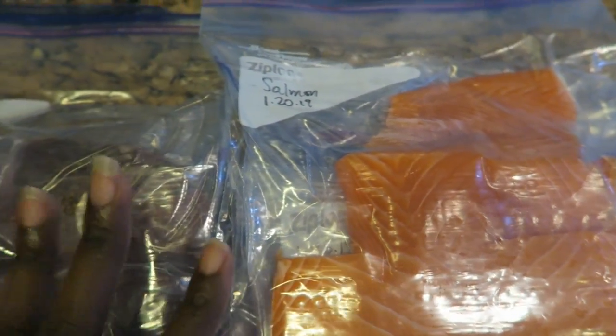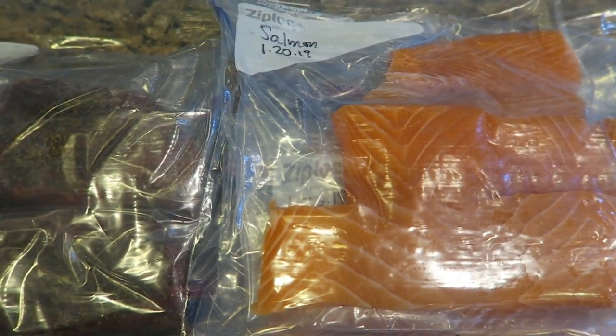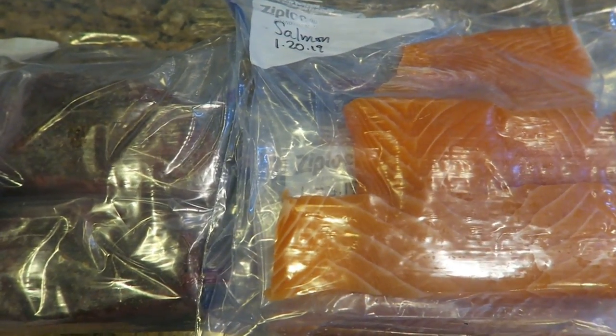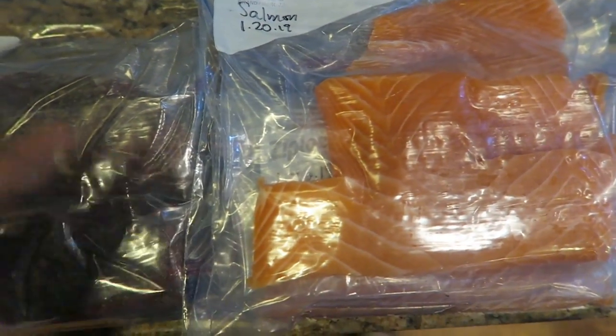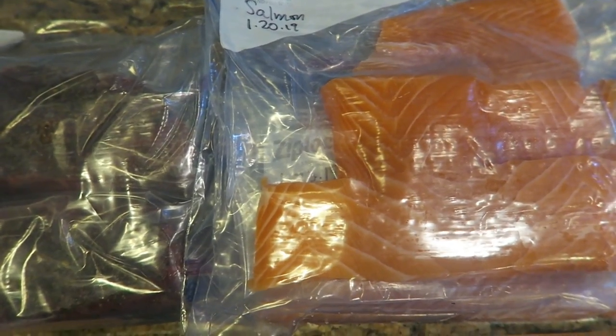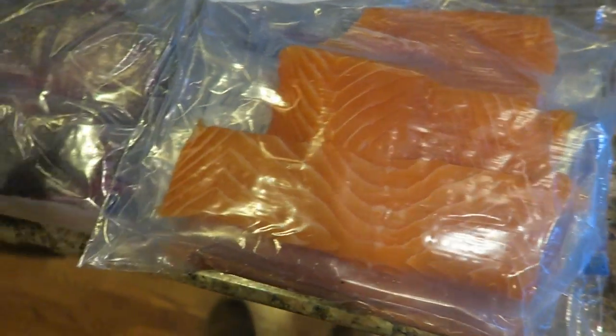So I'm going to put these in the freezer. This is what we're going to eat for the next month. I also bought a pack of organic chicken tenderloins from Costco. They come three in a pack. So this is my meals for the next month. And I'm going to just look at different recipes for salmon. Steak's pretty straightforward.